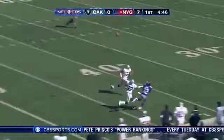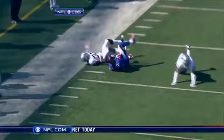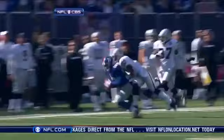But a good job by Chris Johnson of staying with him. It's just an absolutely perfect pass from Eli Manning and a good job of focusing on the football. You just can't possibly do it any better than that.